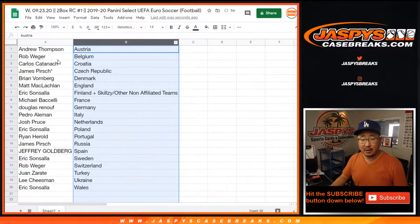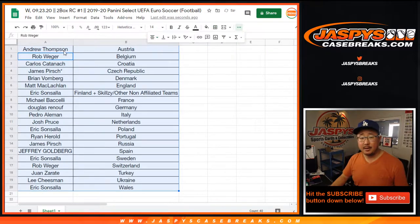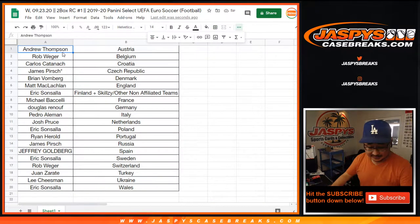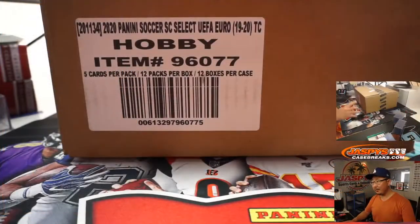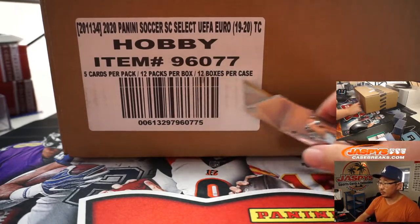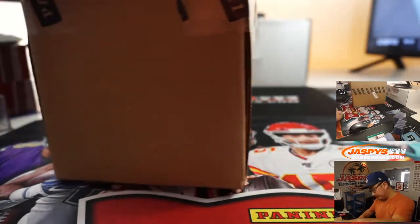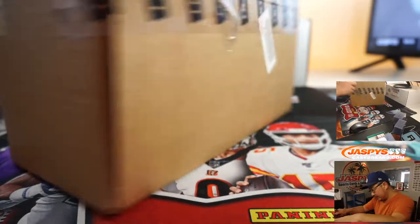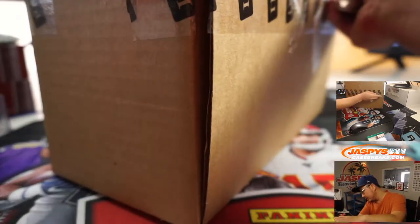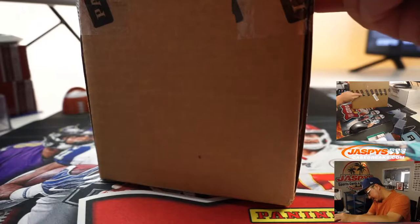Let's sort by column B, by country. Let's box these up right there, make that look nice. And while you're digesting what teams you have and considering if you want to do any trades, we're going to pop this fresh case open, 12 boxes, and we're going to select two boxes out of this baby right here. So I'm going to make some stacks right here in a second.